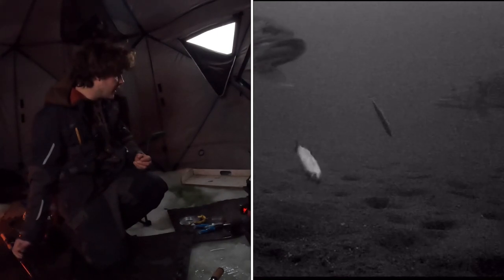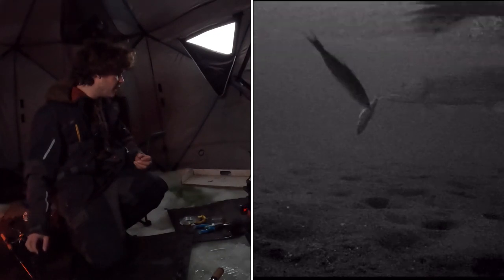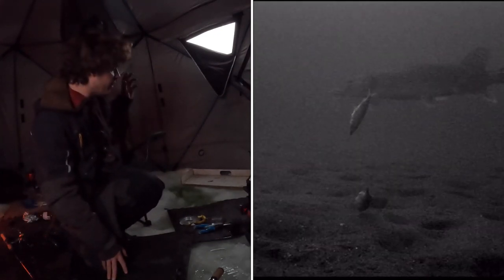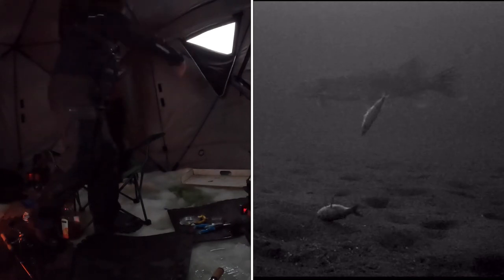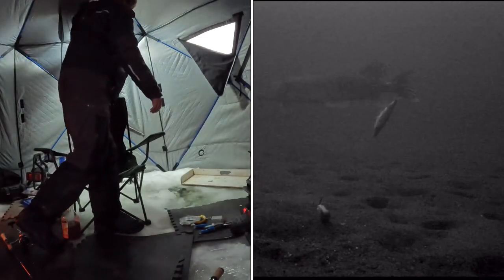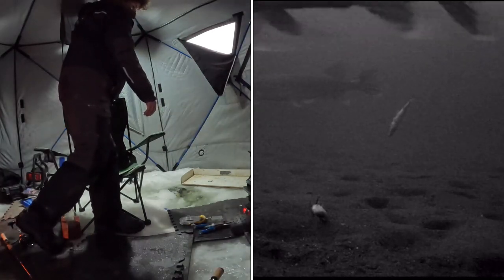Right? You'd think. Try to get it right past this guy's mouth. That was unsuccessful. I spooked him. Never jig near a fish's tail. I'm going to quickly turn this light on above me to try to get some better footage for you guys. If I don't spook these fish, I'm going to touch it. Oh, come on. Oh, there's a second pike coming back again.